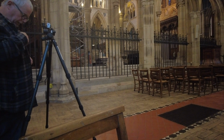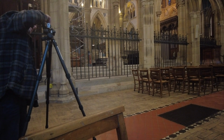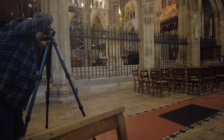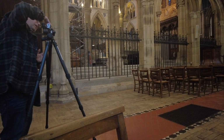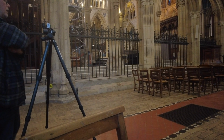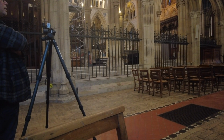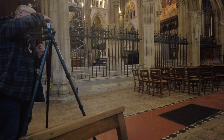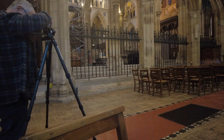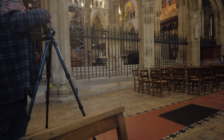So framed it up vertically. Let's see if this works as well. Self timer's on. I think we're at 4 seconds. So now we'll stop down to F16, 4 seconds, self timer.